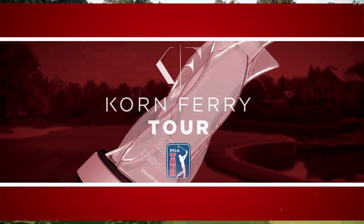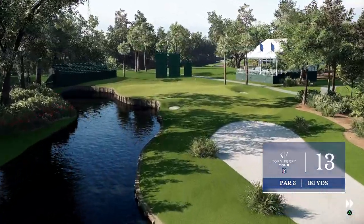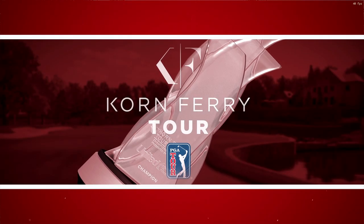Frank, so much focus on the back nine here at the Stadium Course of TPC Sawgrass on the 17th hole with the island green. I think 13 gets lost sometimes, but the pros know this is a really good hole. Oh, it can be disastrous, too. That's, I think, what you're referring to, Rich.